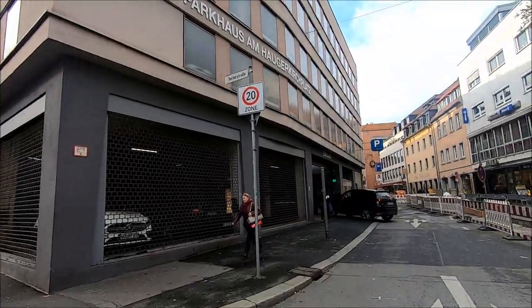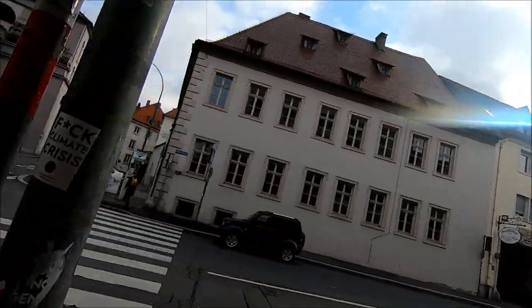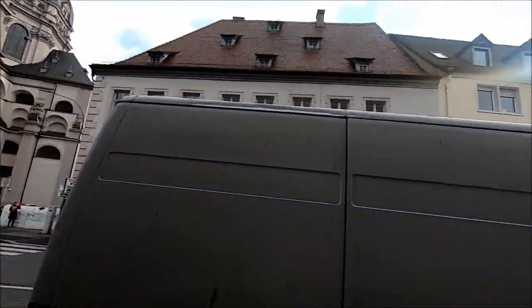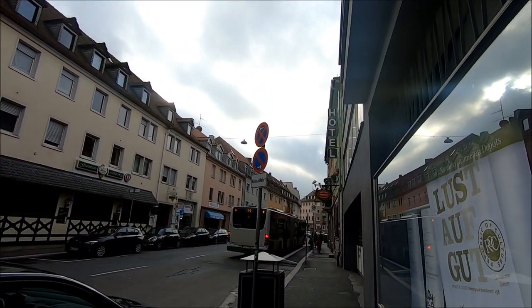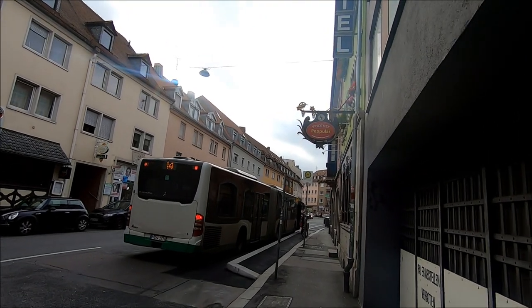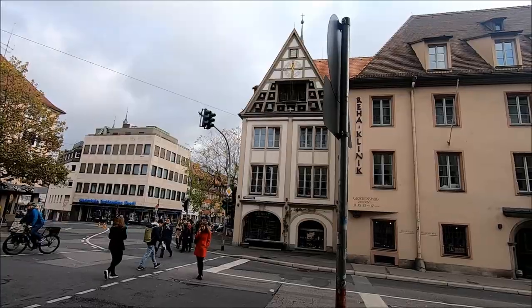Situated in the region of Franconia, which is in Bavaria, Germany. It's a city of only 130,000 inhabitants, but it's a city with a lot of history and a lot to see. Let's get to it.